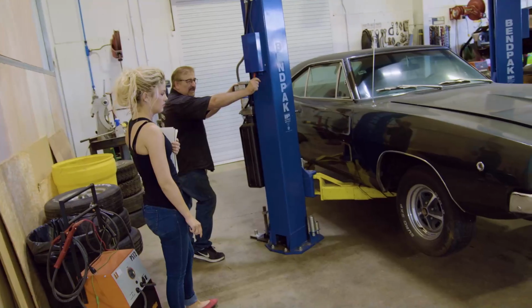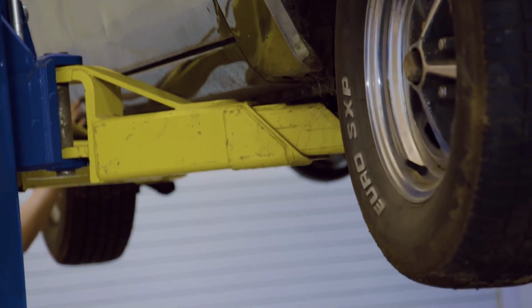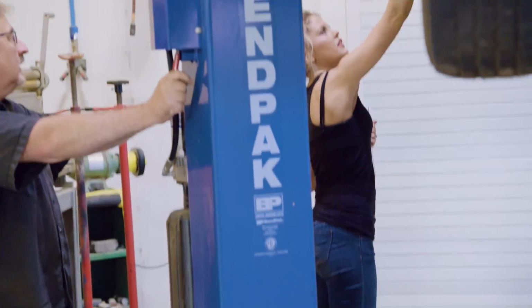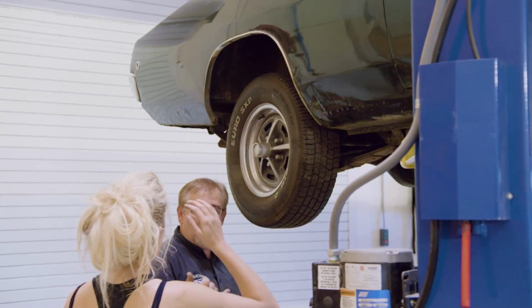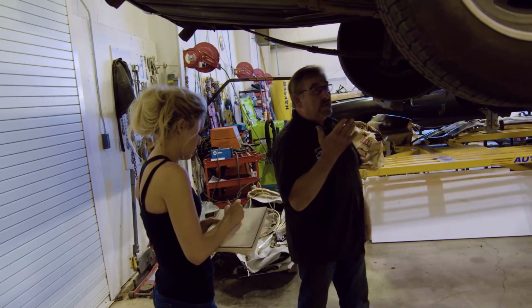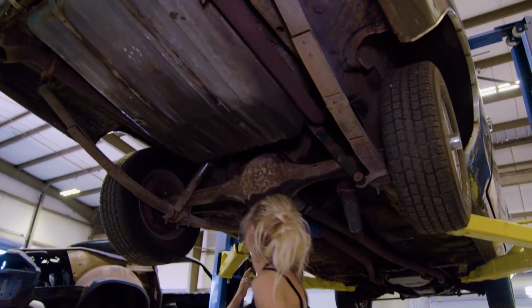So, with that, the next thing we'll do is we'll go ahead and raise it up in the air. We'll go underneath it. We'll take a good look at everything under there, document the bottom of it, show you what I want pictured and what I don't want pictured, what matters, what doesn't. 8 3/4 rear end. This is all pretty original stuff right here.